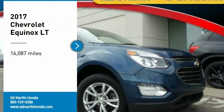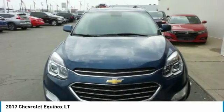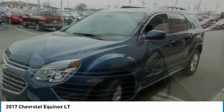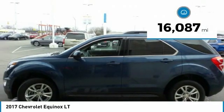Make a great choice today with the 2017 Equinox. Fuel efficiency, safety, and value equals the Chevy Equinox. This vehicle has less than 20,000 miles.